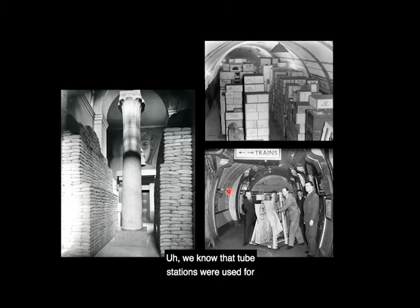We know that tube stations were used for civilian air raid shelters. They were also used as a place for storing British Museum objects and books and manuscripts, which at that point formed part of the museum holding. Some of the objects were too large to move, including that statue of Ramesses II, which we saw being installed earlier. So large numbers of sandbags were placed inside the British Museum building in the event of a bomb attack.